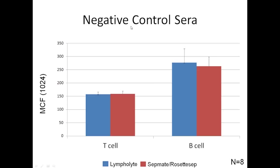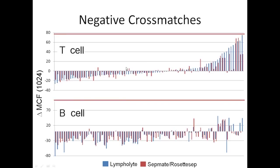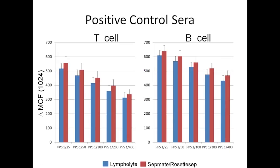results of our validation. So here's a comparison of the standard isolation technique versus the RosetteSep and EasySep isolation technique, and this is a cross-match using negative control sera. So you see that virtually identical results. Here are predicted negative cross-matches. I think we ran 80, if I am not mistaken, and again, we didn't have any false positive reactions here, and you see very similar results between the two cell isolation protocols.